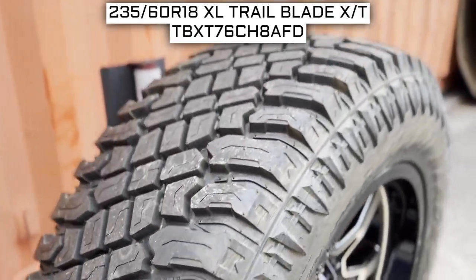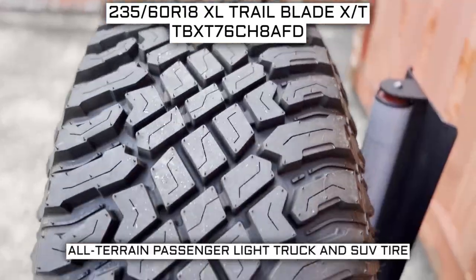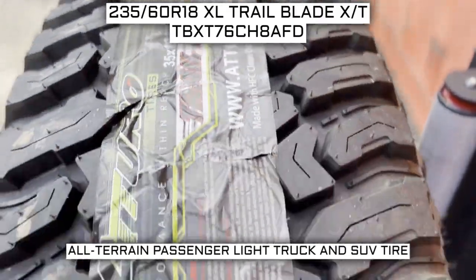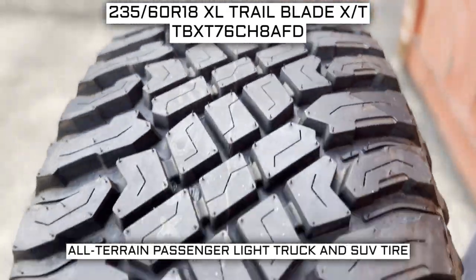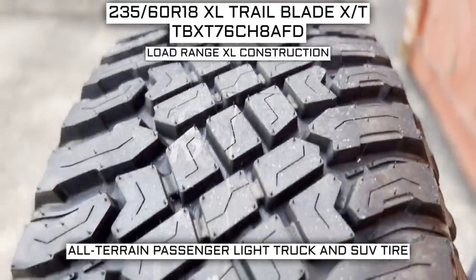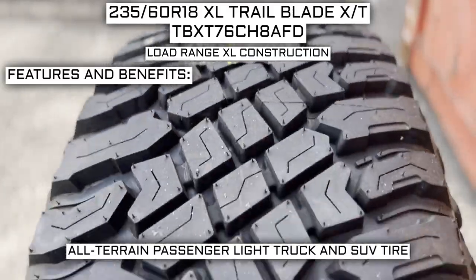Today we are looking at two 235/60R18 Atturo Trailblade XT tires. This is an Atturo brand tire. It is from the XT series that they offer. This tire has a performance designation of all-terrain, passenger light truck, and SUV tire. This tire has a load range XL construction. I will go over what that means in just a moment.